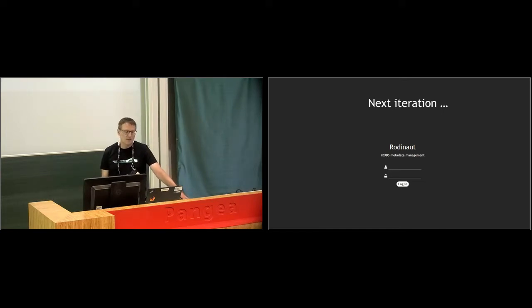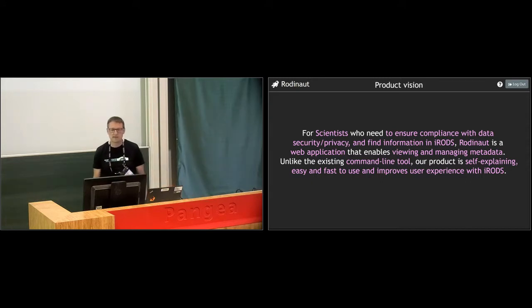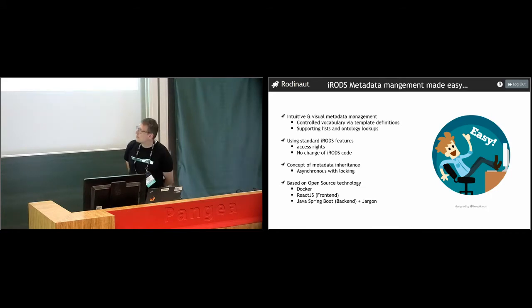And so our idea was to introduce a new tool which is basically visual. We had set up a DevOps team for that, and this is the product vision. For scientists who need to ensure compliance with data security and privacy, and find information in iRODS, Rodinaut is a web application that enables viewing and managing metadata. Unlike the existing command line tool, our product is self-explaining, easy and fast to use, and improves user experience with iRODS. So, the tool itself is, as I said, visual.